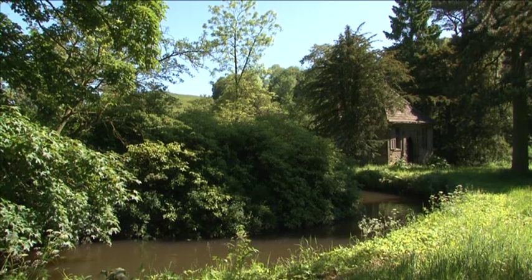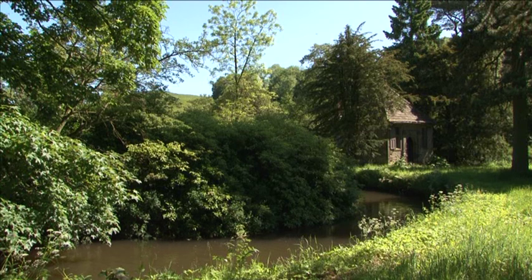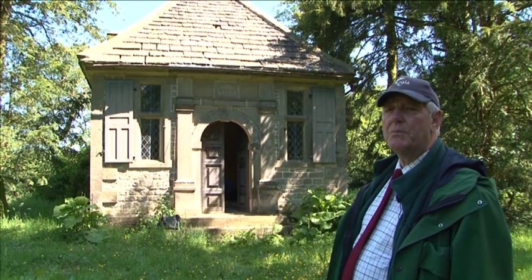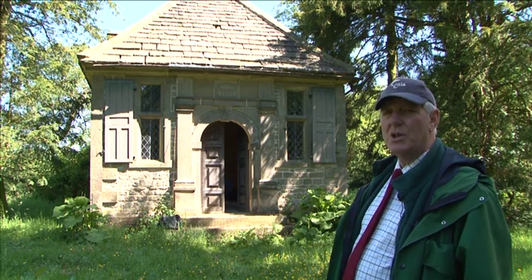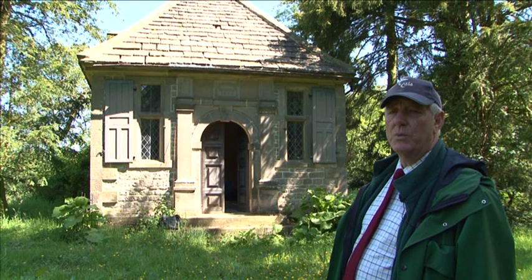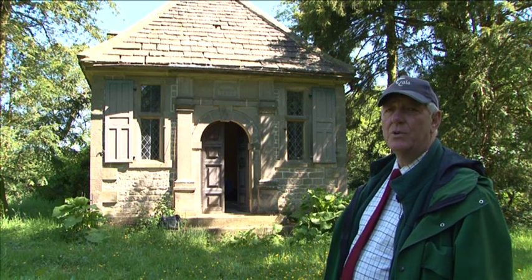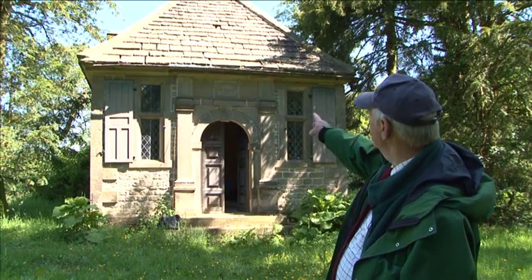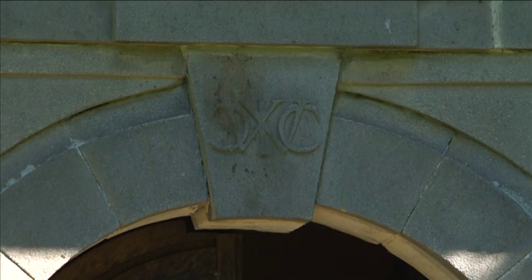Unfortunately, Izaak Walton never saw the building as it stands now. When it was being put up and Izaak came up on his last visit, he was an old man of nearly 80, and it was a long journey from Winchester to come here on horseback. The building was just up to the portal there, and he never actually saw it complete.